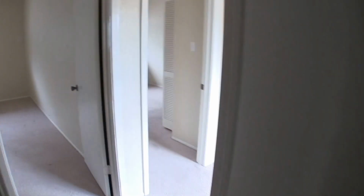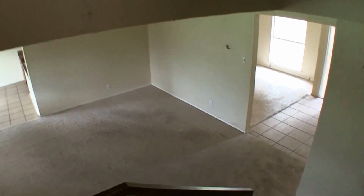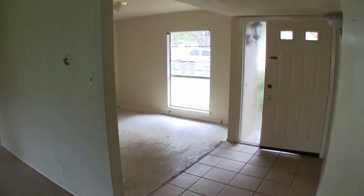So that's about it. The home, as I said, is under the county appraisal. It's the only home in this little community that is on the market for sale right now. Needs a little bit of painting, a little bit of flooring. Let me give you a summary.